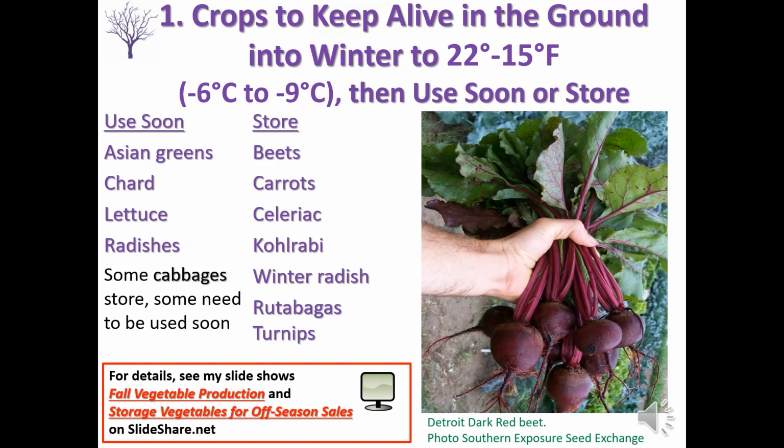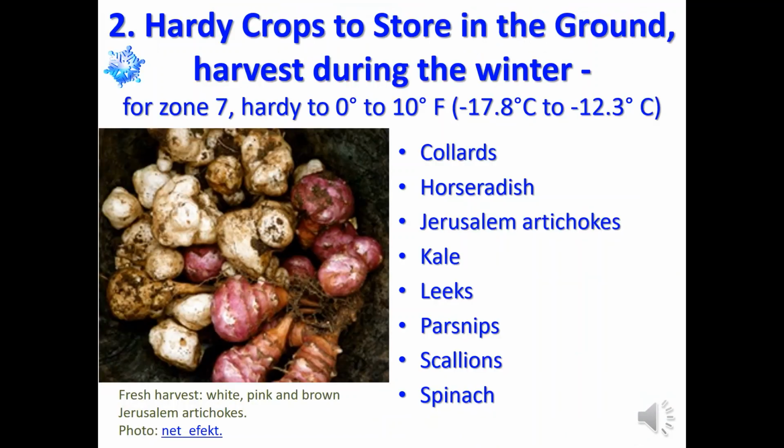The use soon group is mostly the greens, Asian greens, chard, lettuce, but also radishes. Some cabbages. The storage group includes beets, carrots, celeriac, kohlrabi, winter radish, rutabagas and turnips. They're all roots, and some cabbages. And the second category is things you can store in the ground and harvest during the winter. For us, that's collards, horseradish, Jerusalem artichokes, kale, leeks, parsnips, scallions and spinach.